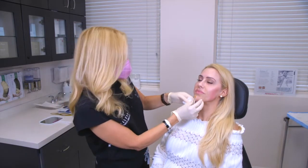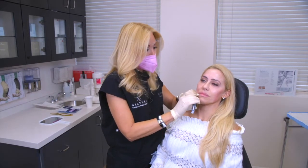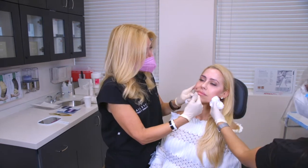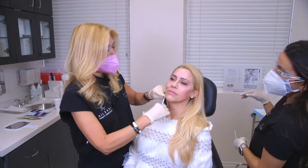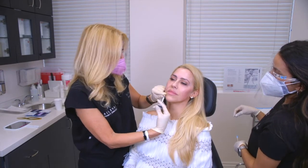And wow, gorgeous. Okay, she's very pretty to start with. This is just like icing on the top, cherry on top. And I am just trying to create a cheek shape and a lifting. I'm actually wanting to use this as kind of a lifting area, and it looks absolutely gorgeous on her.